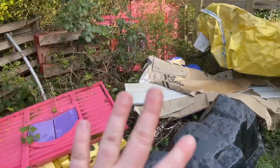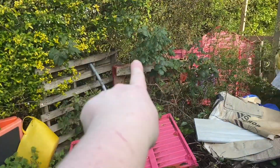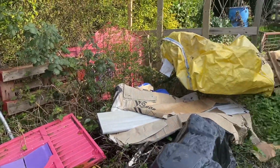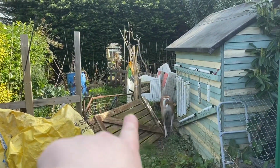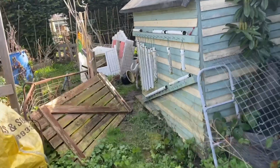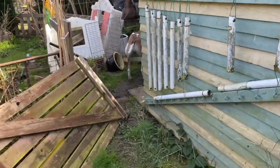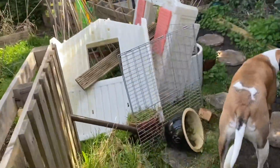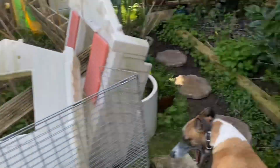Still loads to do here. I've got to secure the hedge here because there's gaps that the dogs can get through. So I need to get some wire this year. But I do want to fix this gate that I got given across there. Fences and gates, I need to do it. I keep procrastinating on it. Because, I don't know why, just because I suppose it's power tools. All of this all needs fixing.